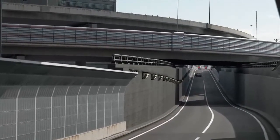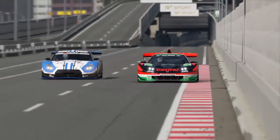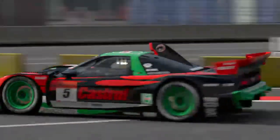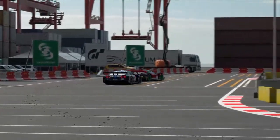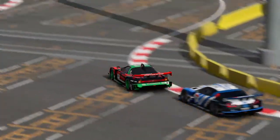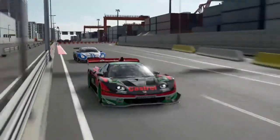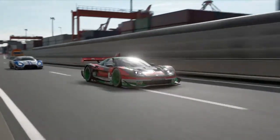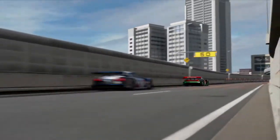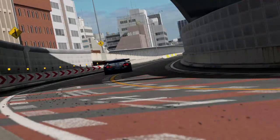The one-stop strat just didn't seem very rewarding at all, which makes sense. This is a track where the pit stop is not long at all. The pit lane is very, very short. You are hopping into a parking garage, you turn the corner, and boom, you're in your box. In fact, Polyphony Digital didn't even bother creating a large garage with many, many pit boxes. There are just a few there.